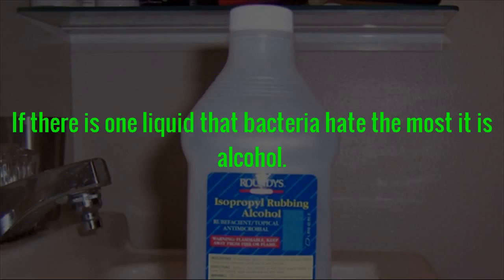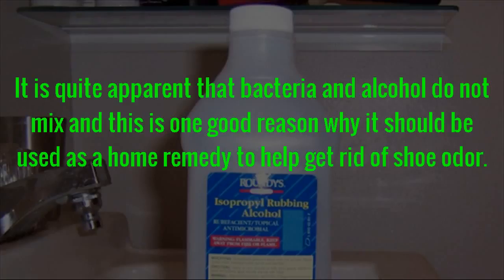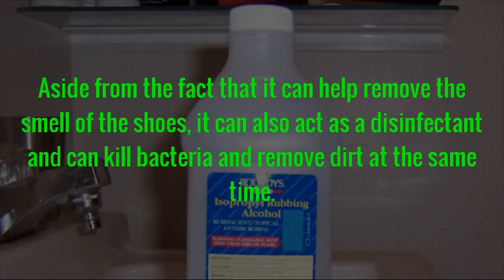Number 3. Alcohol. If there is one liquid that bacteria hate the most, it is alcohol. It is quite apparent that bacteria and alcohol do not mix, and this is one good reason why it should be used as a home remedy to help get rid of shoe odor. Aside from the fact that it can help remove the smell of the shoes, it can also act as a disinfectant and can kill bacteria and remove dirt at the same time.